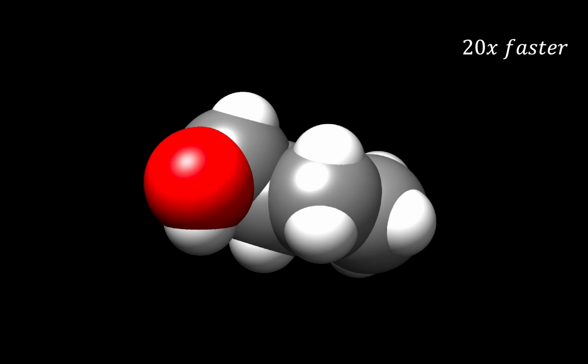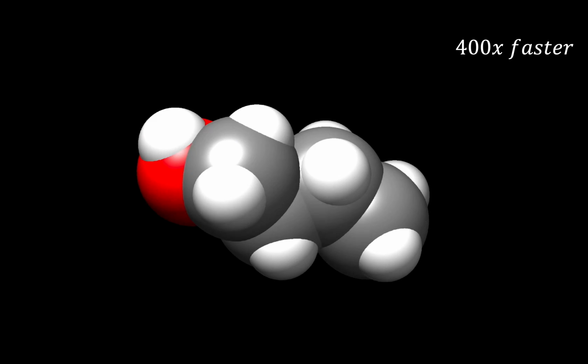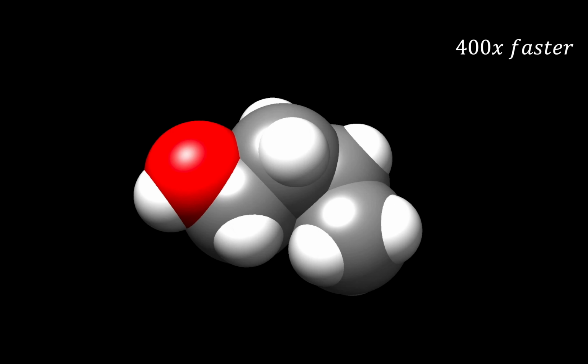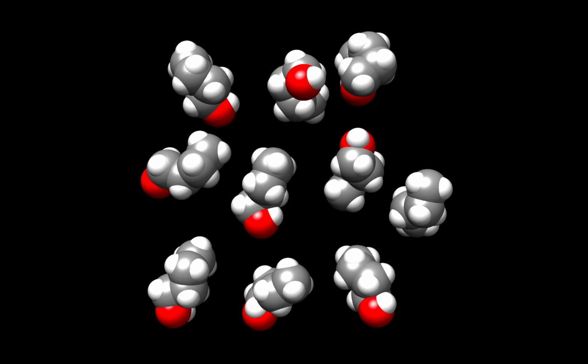Now here's what that molecule looks like if it's moving 20 times faster. Here's what it looks like if it's moving 400 times faster. But at room temperature, the real molecules that we would come into contact with would be moving around 2 trillion times faster than the original simulation that I played for you. So we are existing over these enormous timescales. So much can happen in the timescales that we exist over for molecules.